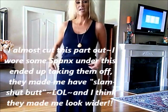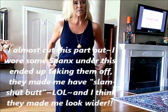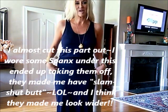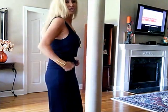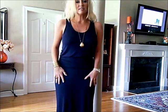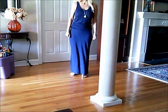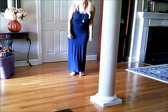Okay, so today I have on that new maxi dress that I showed you guys the other day. It is the one from Soft Joie, I believe is how you pronounce it. And I love it. I love this little part right here because you can see it really kind of helps. And the shoes I have on today are the ones I just showed you, the GG. You can see they look perfect with a maxi dress.